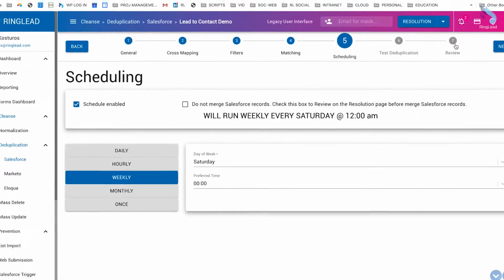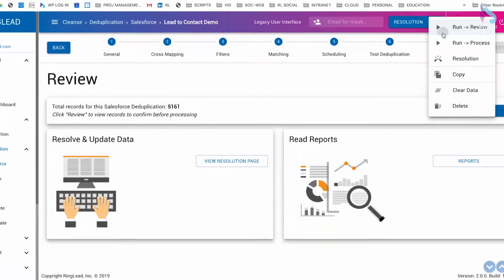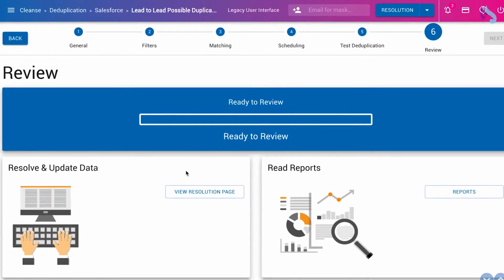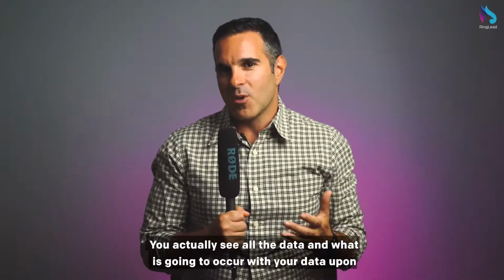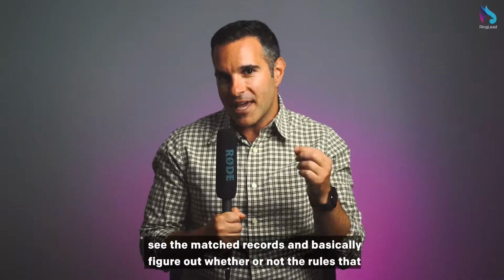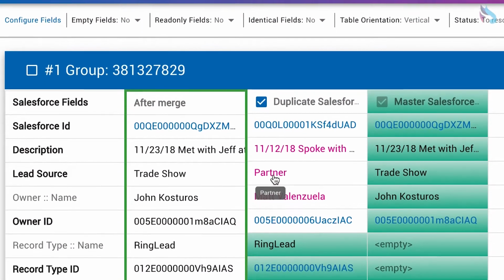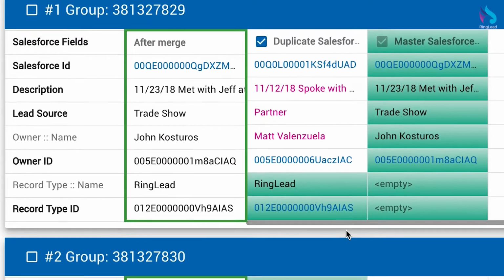Within the RingLead deduplication tool, one of the great features that I love about it is the resolution page, which is really just a last gut check to ensure that the steps you're about to take are the right ones. You actually see all the data and what is going to occur with your data upon merging it. So you can scroll through, see the matched records, and basically figure out whether or not the rules that you have set are working the way that you want them to. That is a tremendous feature that I really have not seen with other deduplication tools.